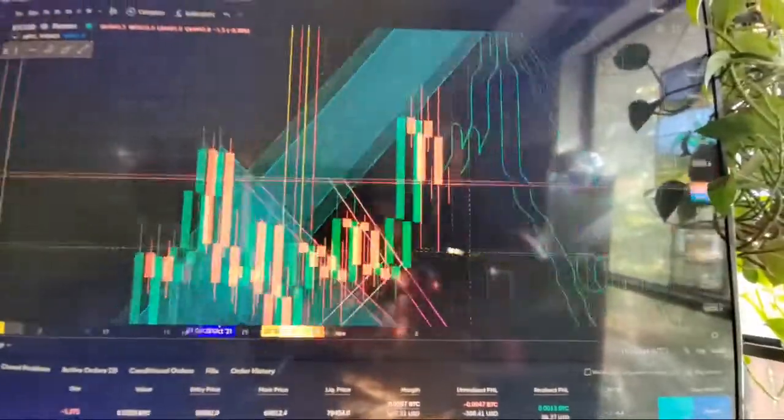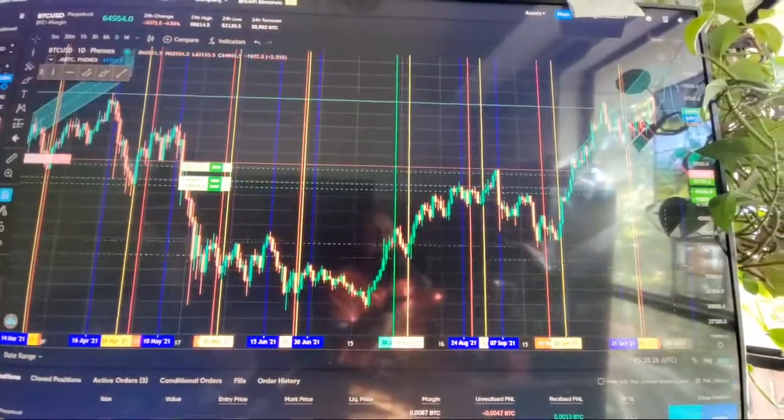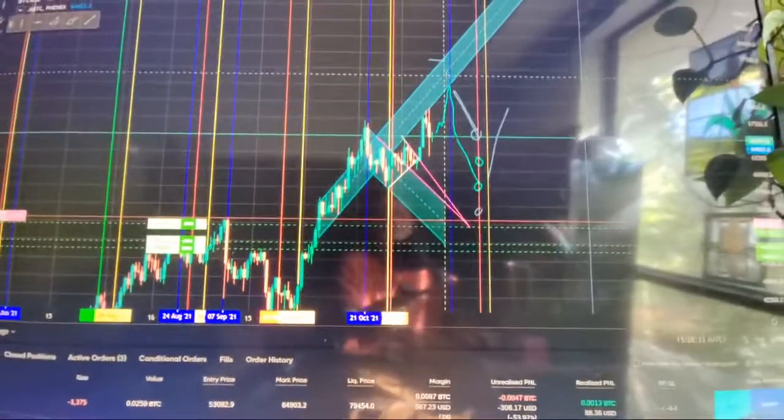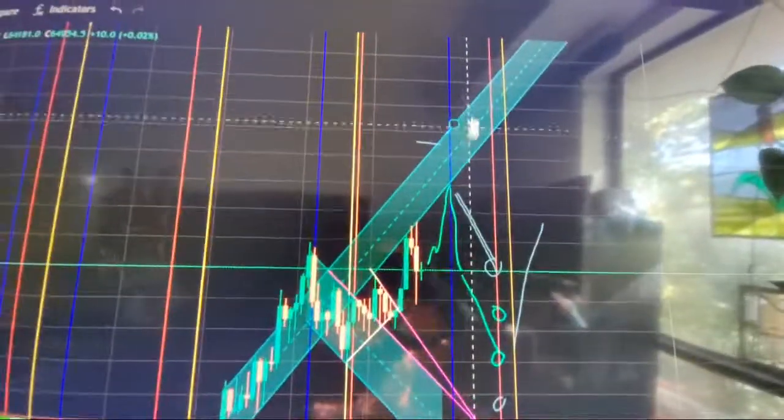Oh, shoot. Let me stumble around for a second and see if I can bring this back down. No, it's not going to give me the date. That's annoying. But, you know, blue line, this could be like the 15th, right?